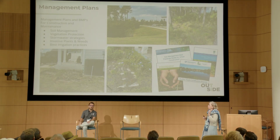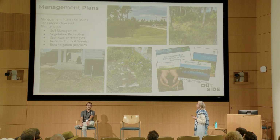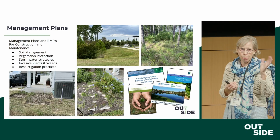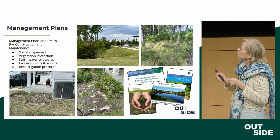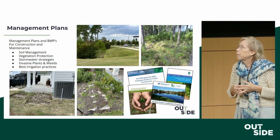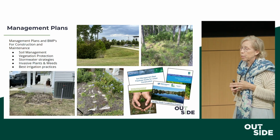So that was one of the standards. Another one is management plans. And we said, we got to go way back because soil is a problem here. And so we wrote some information about soil management and vegetation protection.